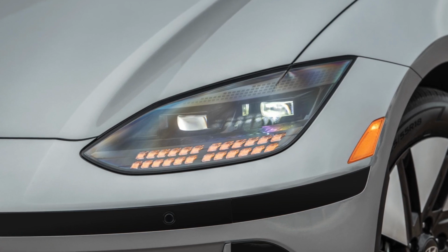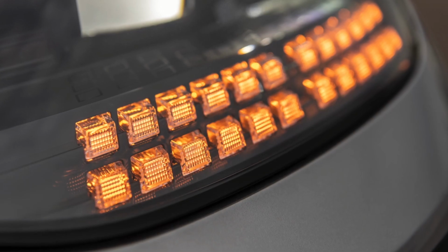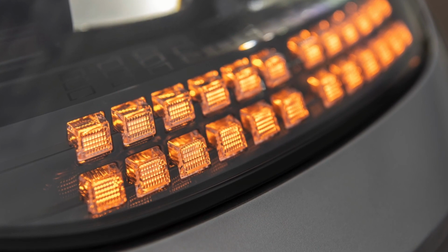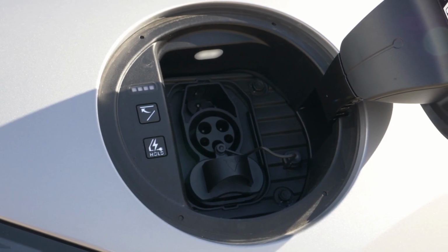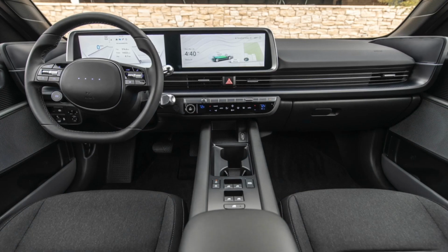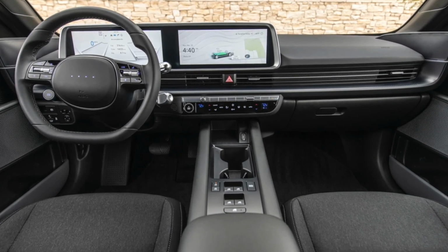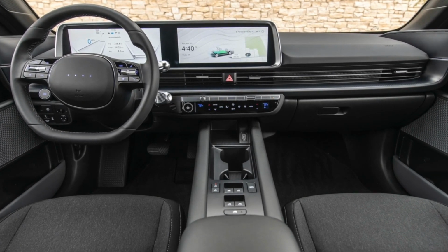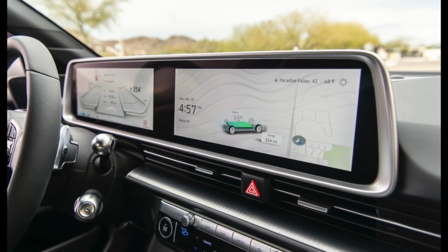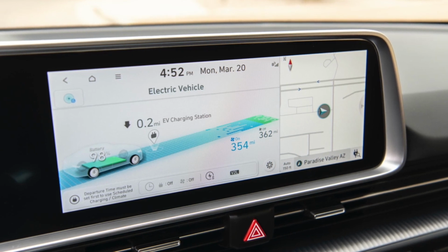Dual motor configuration, battery pack option, the combination with the aerodynamic shape, 77.4 kilowatt hours. Check out these lights. This is phenomenal, folks. Then you have the plug-ins too. Everything is definitely nice fit and finish. The interior is definitely nice. Look at, you got the cup holders, you got the screens and everything just laid bare as far as knowing what the charge is at, the range.